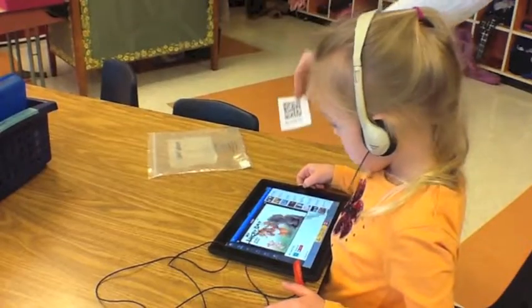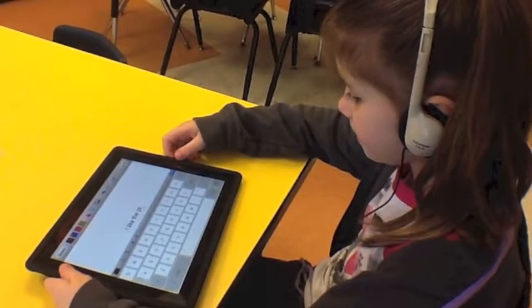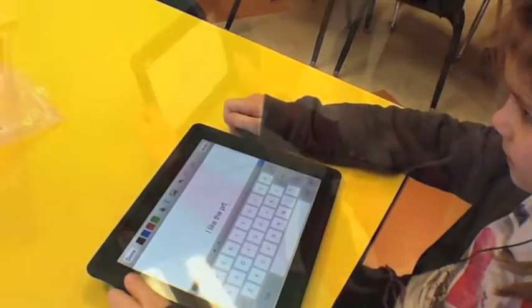And she's listening to the story My Lucky Day. This is one of our reading books. She's going to tell me what her favorite part of the story was that we read this past week. When she gets done typing, she's going to record her voice and also illustrate what she did.